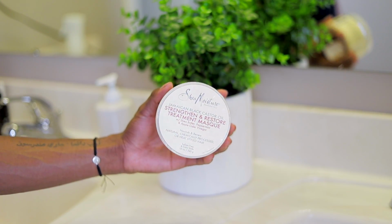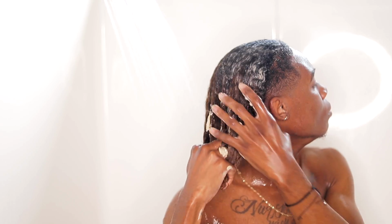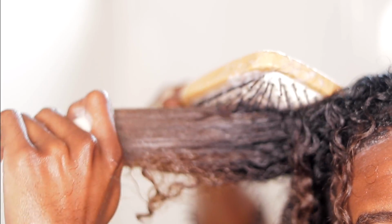The Strength and Grow and Restore Treatment Mask from Shea Moisture. I can honestly rave about this product forever. This is one of the very first deep conditioners that I use, and no matter how many deep conditioners I use, I always come back to this one. This one is just one of my OGs. This is dead ass like my OG favorite product. Not even gonna cap.